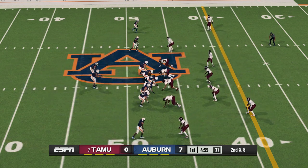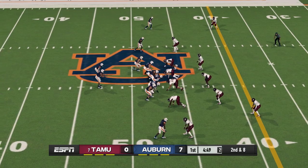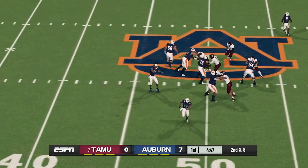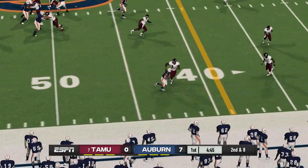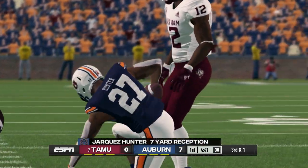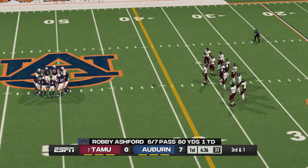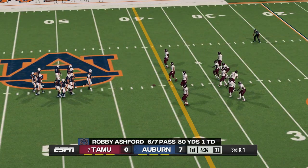Auburn up 7 points. Green nine, green nine, green 15. Motion. Halfback's got it on the quick throw. And they make the stop at the 41-yard line. Jones with the tackle at the 41-yard line. And this is the eighth play of the drive.